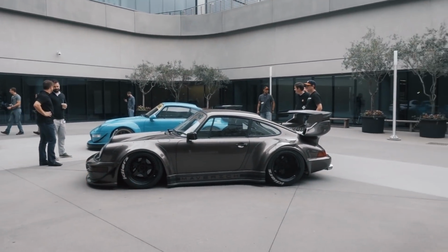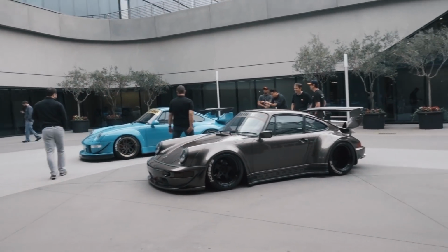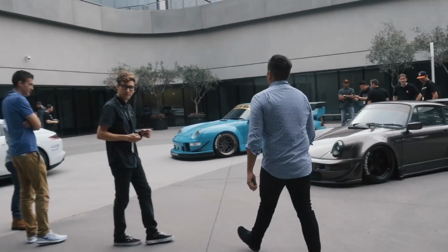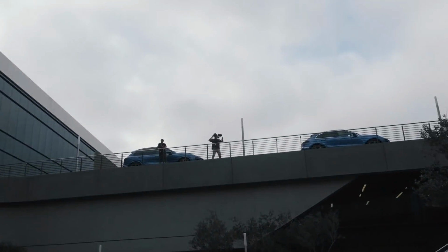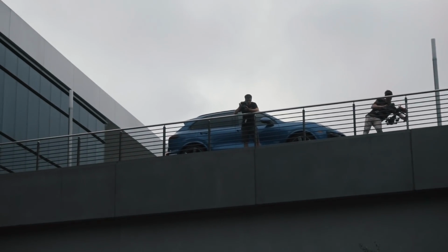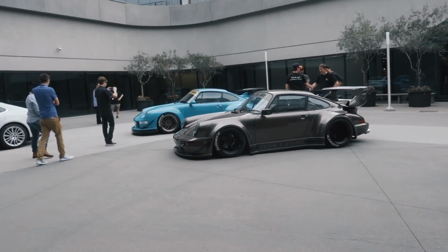All right, so Chris has to go get something from the van, but I don't want you guys to miss this. We have the Misfits Motorsports RWB and Yang's new RWB outside here at Porsche Atlanta. Here's Anthony doing his thing. Mike Kuhn Racing as well. Pretty dope.